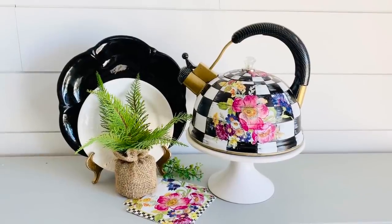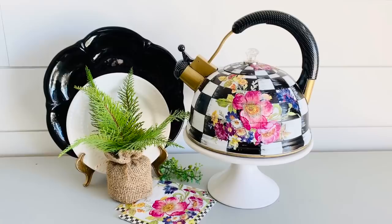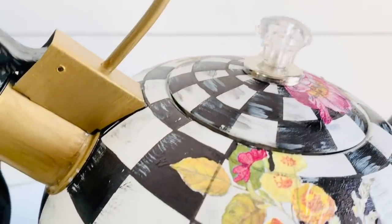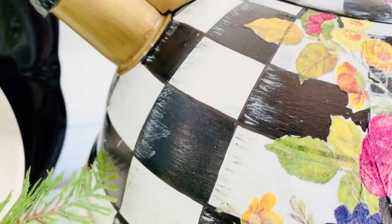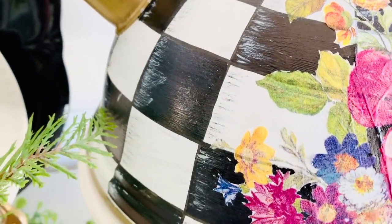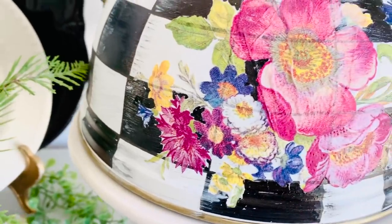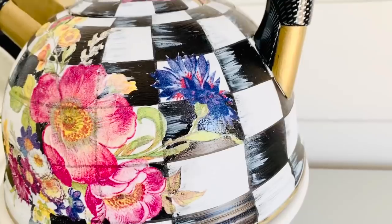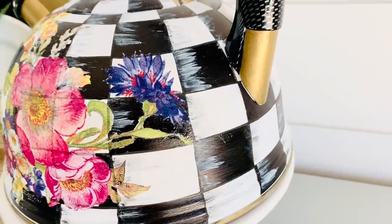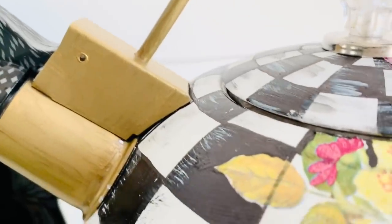And here it is, all finished, and I just think this is so gorgeous. The only time I've ever seen Mackenzie Childs is on Olivia's channel, and she's got a whole bunch of it, and I know why she's crushing on this, because I think it is just so pretty. It's also very expensive, so my $7 kettle will probably be the only piece I ever have in the Mackenzie Childs style. But I really do love it.